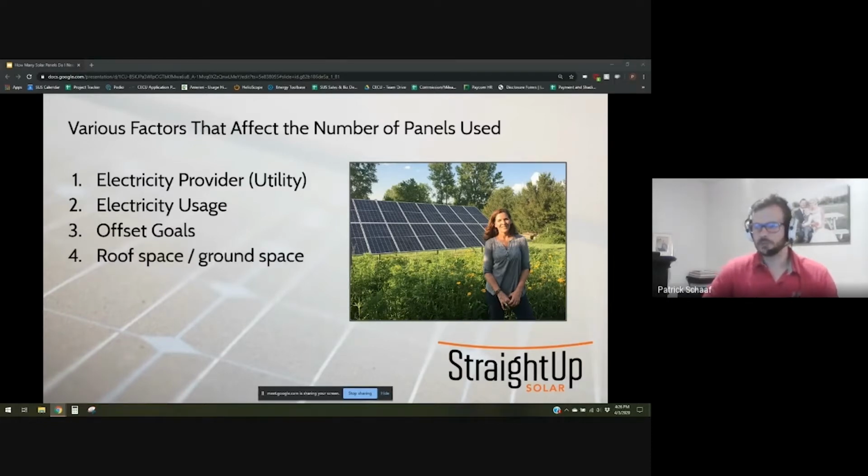Number four is roof space and ground space. Depending on what size your house is and how many dormers and how choppy it is on the roof, that could limit the number of panels. And also ground space. You want to make sure you have a wide open, south-facing swatch of land there to install the ground mount. Number five is panel efficiency.